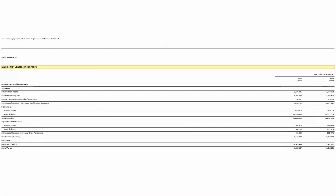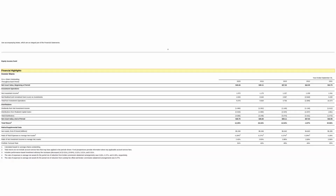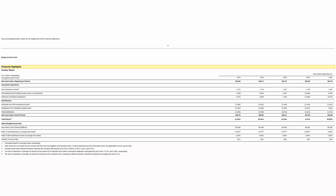The financial highlights for investor shares show a net asset value per share of $46.76 at the end of the period. The total return for the year was 12.25%. For Admiral shares, the net asset value per share was $97.99, and the total return was 12.36%.